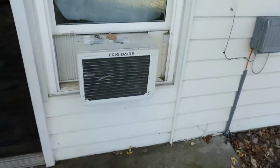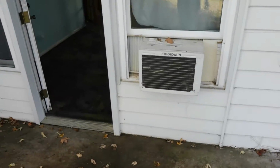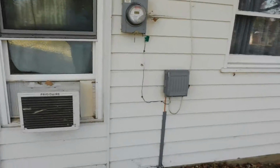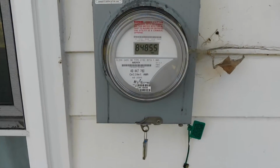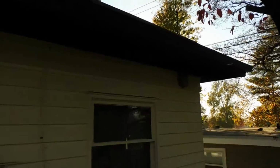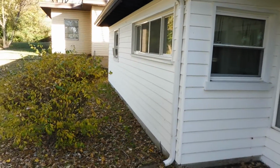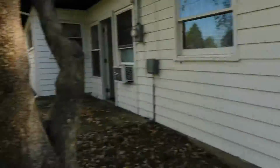One thing to notice is there are window units. The property does not have central air. I don't like that that much, but as long as we can make the numbers work, I don't mind buying properties like this. And we can see our electrical mast has been replaced at some point. That's nice to see, because a lot of the municipalities are making us update those when we buy properties. Siding is all in really good shape on this side of the house, and on this side as well. Don't need to do anything there.